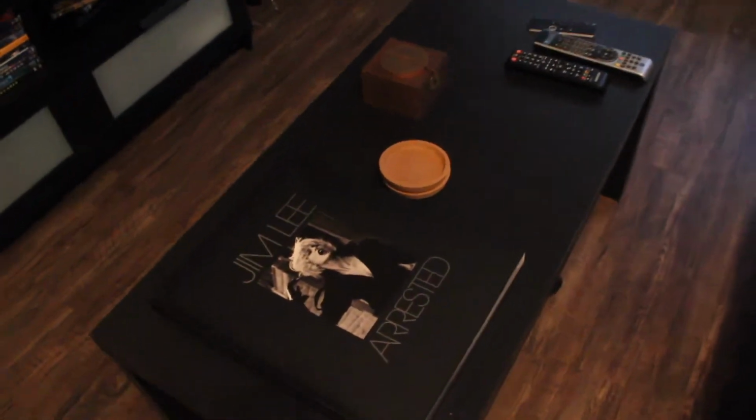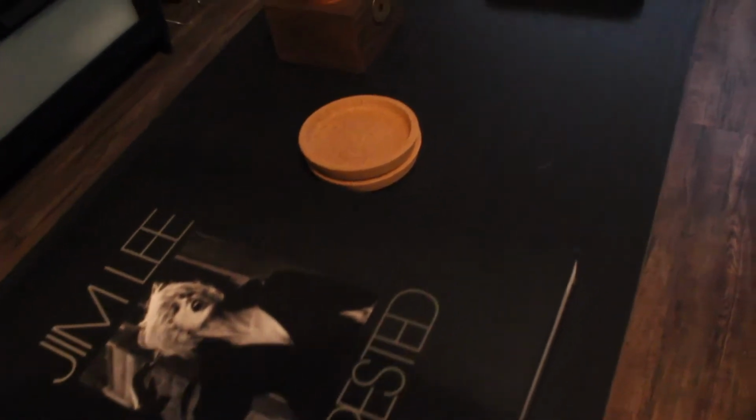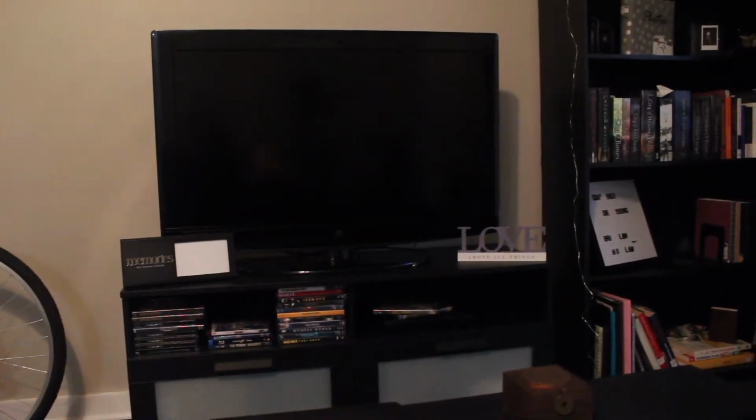My Arrested coffee table book is from the Strand in New York, and I got it for $5. It's a little banged up, but I don't really care. And my coffee table is from Walmart, surprise, surprise. My TV was a gift from my parents. It was their old one. When they upgraded, they saved the old TV for me, and the TV stand itself is from IKEA.